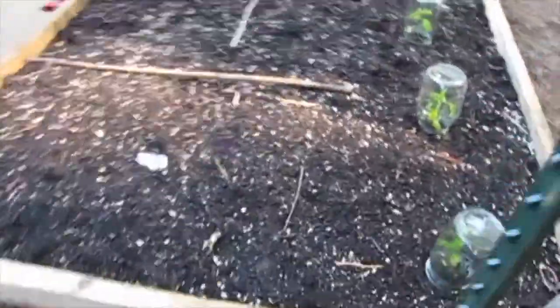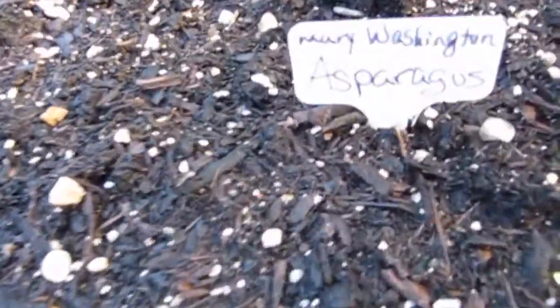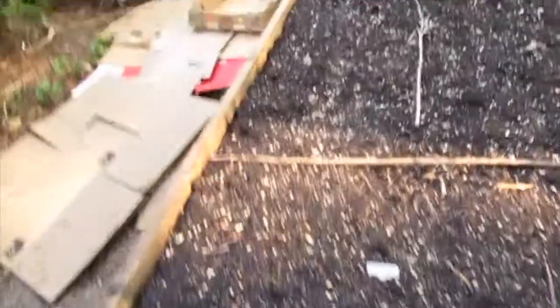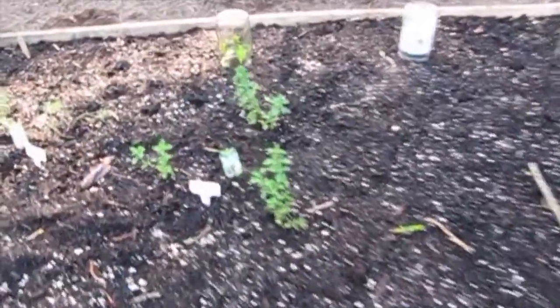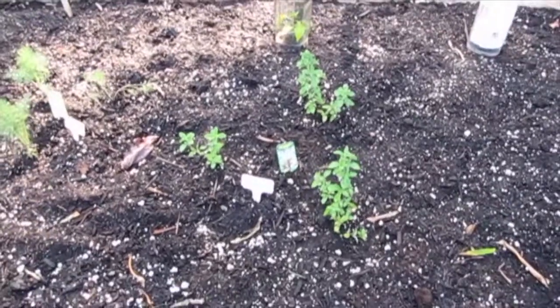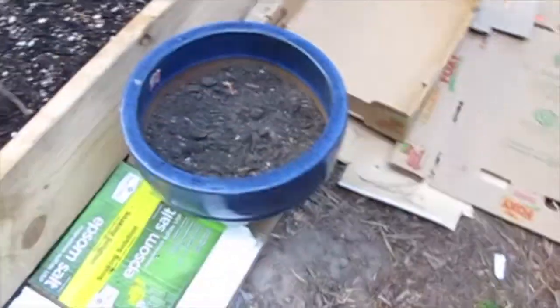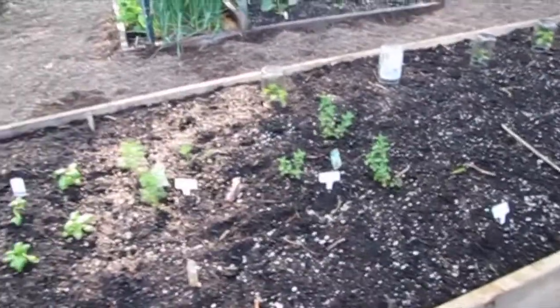Still no sprouts yet for the asparagus. No sprouts, but hopefully soon something. I learned that oregano, which I have planted right here, is invasive, so I have this pot that I'm gonna transplant those into so that they don't take over this garden bed.